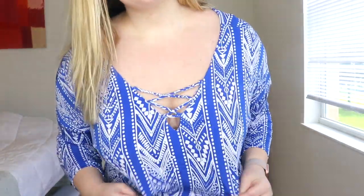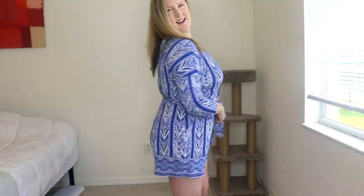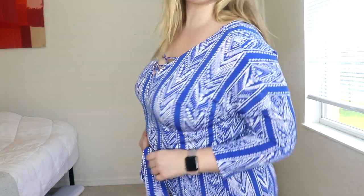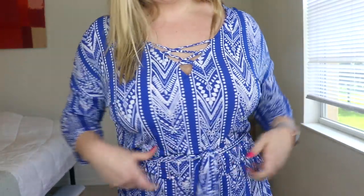So here's the romper. I don't love it, but I don't hate it. It's not too tight down here like sometimes they are. I mean, it's pretty. It's long sleeves. I just don't know how flattering it is. It wasn't hard to get on, but rompers, you definitely have to fully take it off to go to the bathroom and stuff like that. I like the colors though. Let me know what you think. I'm just not really sold on it. It's really comfy actually, but yeah.